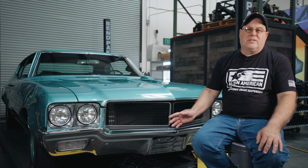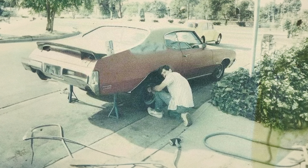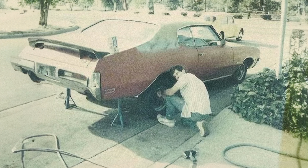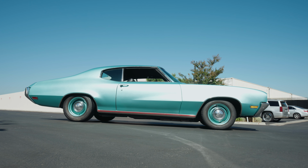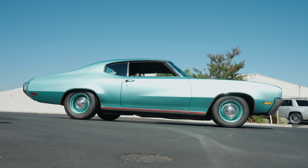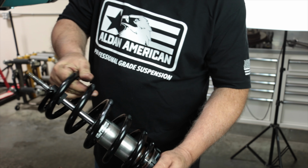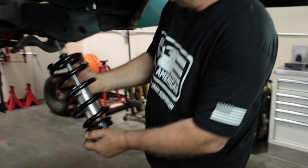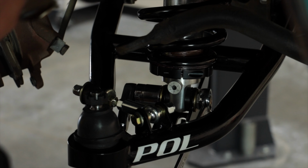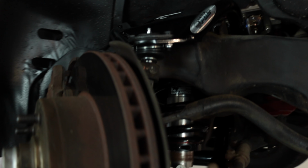So all the years working on old classic cars, engines, transmission, rear ends, which I have the skills to do. Suspension is always a spot that kind of scares me, and this car, let's just say it was soft in suspension. It didn't act the way it looked. So getting together with Aldan American and putting their suspension package on it just turned the car completely around. It looks the part, feels the part, and rides fantastic. I couldn't have been any happier at the end results.